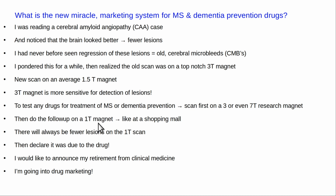So all we have to do to market any drug for multiple sclerosis or dementia prevention of strokes or microbleeds is we'll just scan the patient the first time on a 3 Tesla, or better yet, we'll take them to a university center and scan them on a 7 Tesla research magnet that'll show tons of lesions. Then we'll give our miracle drug, whatever it is, and then we'll do the follow-up on an even lousier magnet. We'll get a 1 Tesla magnet. We'll take them to a shopping mall where it's open, it's poorly shielded, and we'll see far fewer lesions.